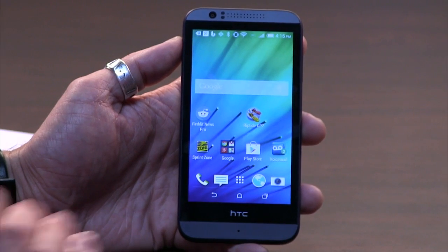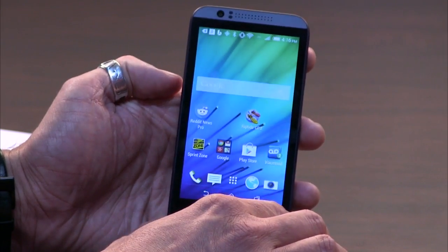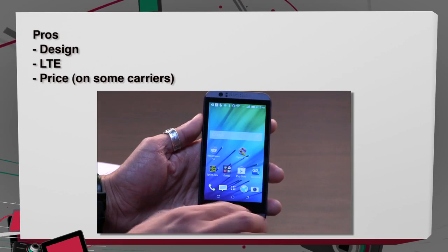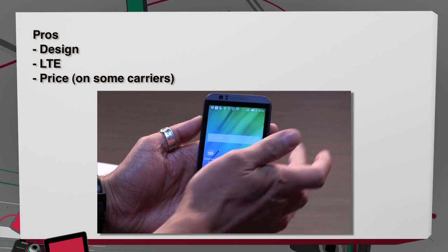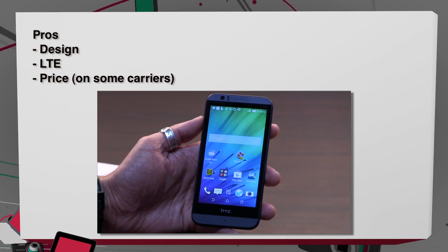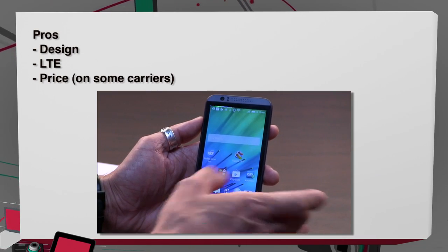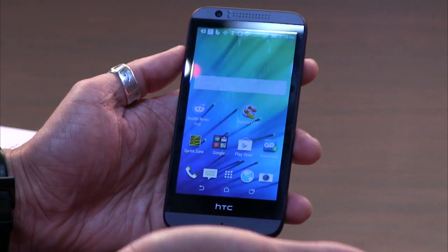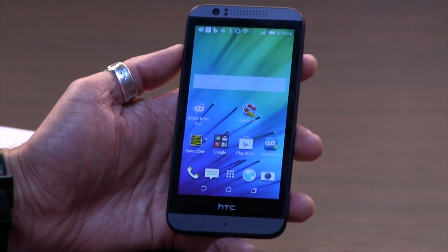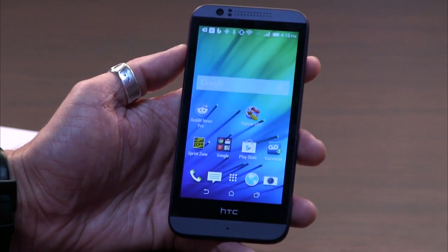So let's tackle the pros here. The design, I think, was a good trade-off for a low-end device. It's really comfortable to hold, and you have a little bit of color customization. LTE capable, which I think is another of its strong suits and probably makes it more enterprise friendly because it's super fast when you're out on the road. And price on some carriers, though the price is also kind of a con, because if you're on Sprint, $200 unlocked or $220 unlocked for this is way overboard. I would not recommend that.